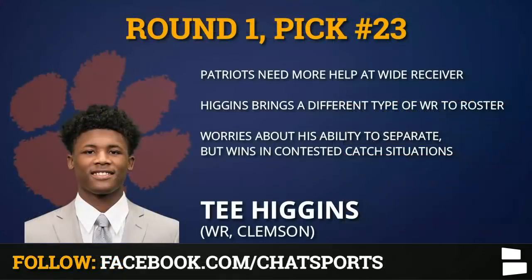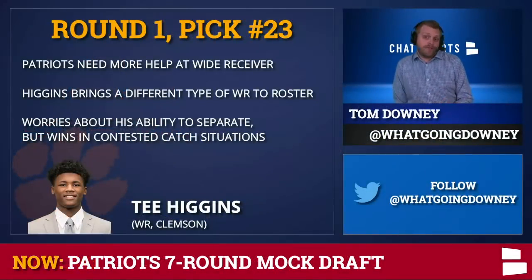In round 1, pick number 23, I went with Tee Higgins. Now, I know there's some buzz. Maybe he's not worth a first-round pick because he's not a good enough separator. You're not sure just how fast he's going to run at the Combine later this month. I think he's a good fit in New England.